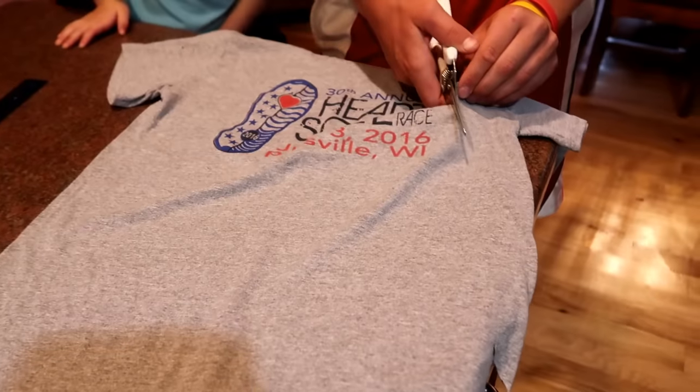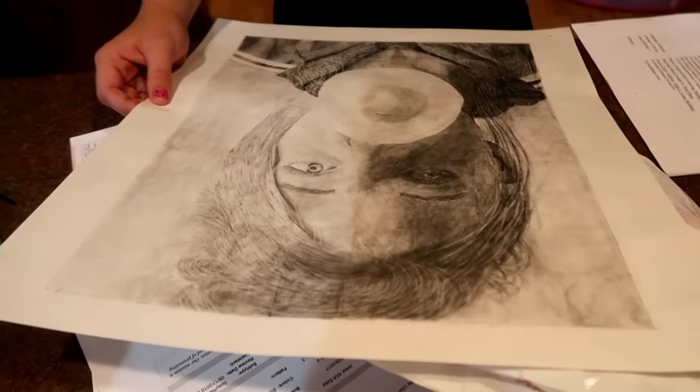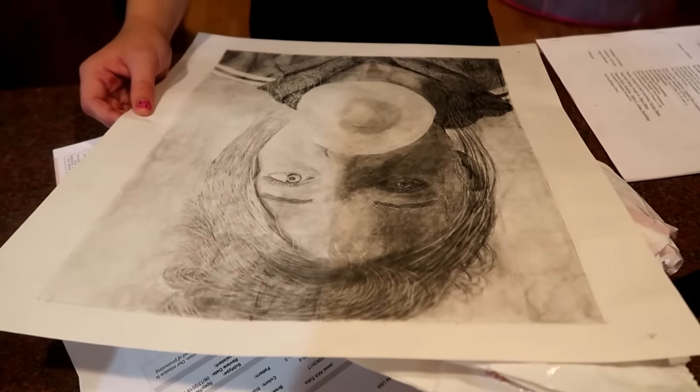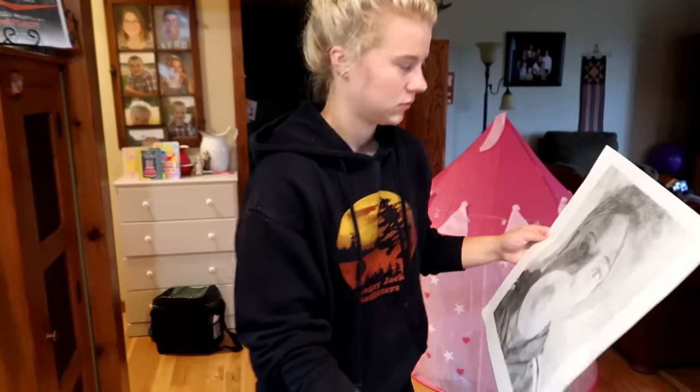Sam is actually cutting a shirt. I make these cutoffs to stay cool at work. Where's the tag board? I don't have tag board. Yeah, we bought some. It must still be in the van.